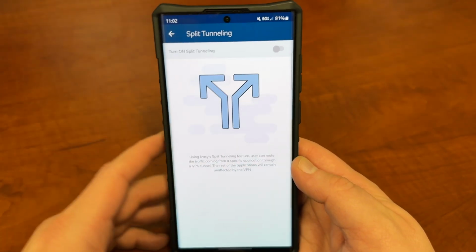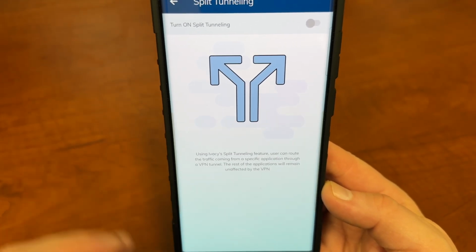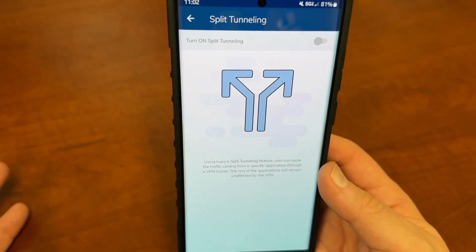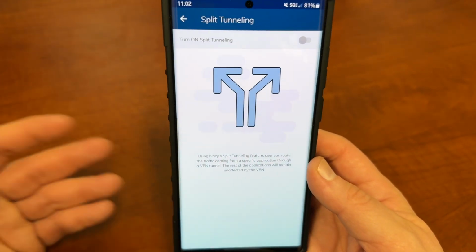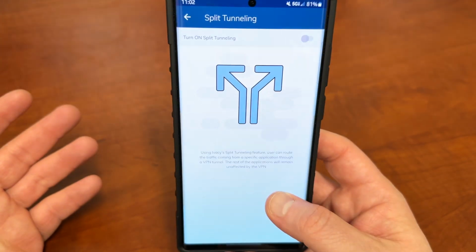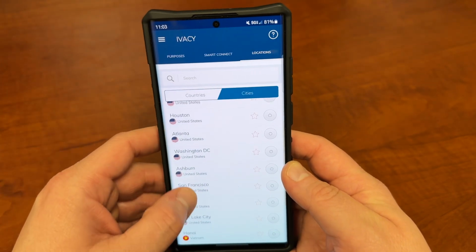Split tunneling. Using Ivacy's split tunneling feature, the user can route the traffic coming from a specific application through a VPN tunnel, and the rest of them will be unaffected by the VPN. So this is pretty cool. If you only have one app that you want to use a VPN for secure routing, for instance, if you're at home on your own secure Wi-Fi, but you want an extra layer of security in a particular app, you could do that with the split tunneling capability. So that's something you could do there.